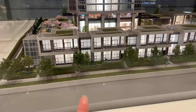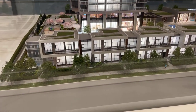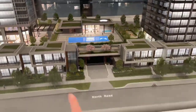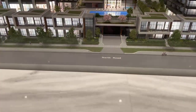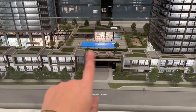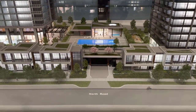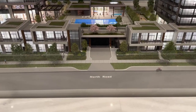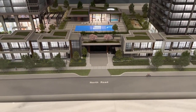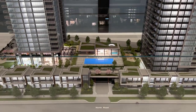There are 8 townhomes with each tower. Those at this time have not been released yet. In between the 2 buildings is where the access to the parkade is going to be. Inside there's visitor parking for both buildings, and then each will have its own secure building parking as well. Now right here is obviously North Road. That's going to give you a bit of an idea of where we are.